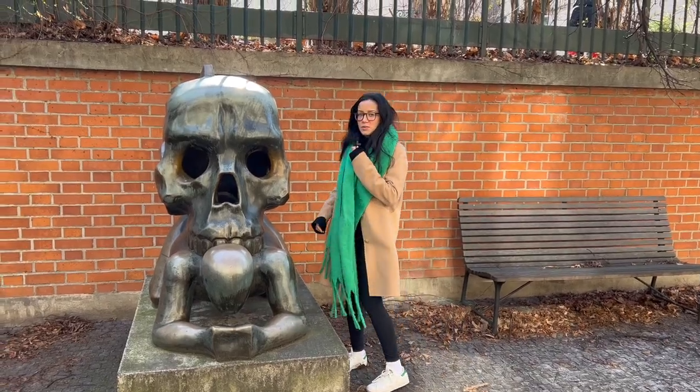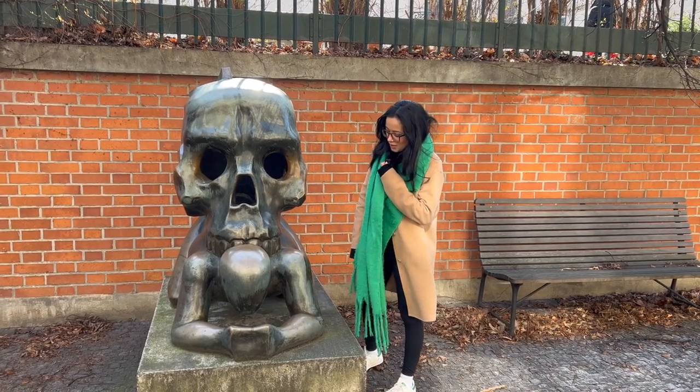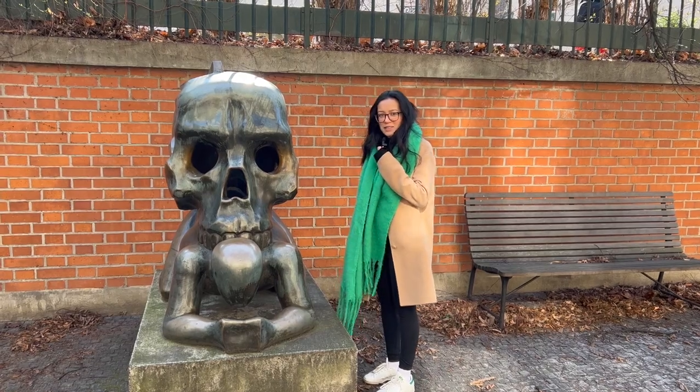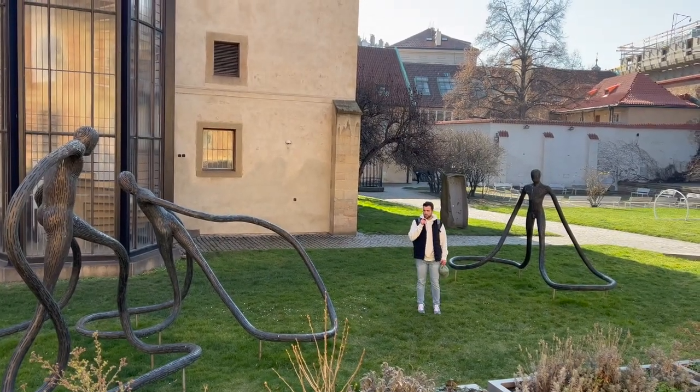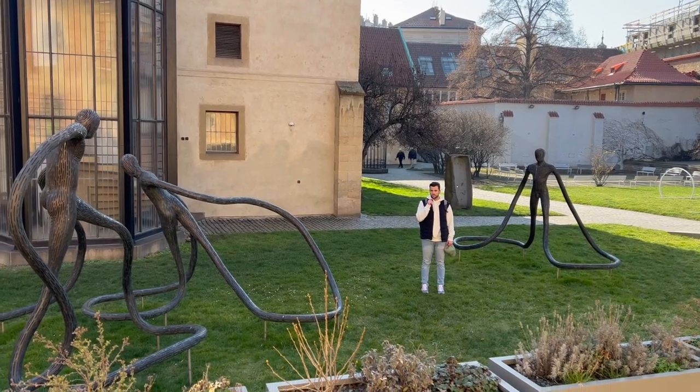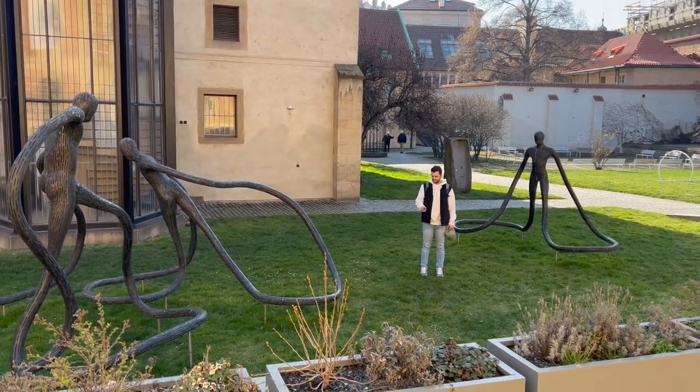Hi, this is Jen, not an AI. I totally did not forget to turn on my mic, but I like this art. Not sure what it means, but I like it. Yo, this is Tom, not an AI. I totally did not forget to turn on my mic like Jen, but I like this art. 2 thumbs up.